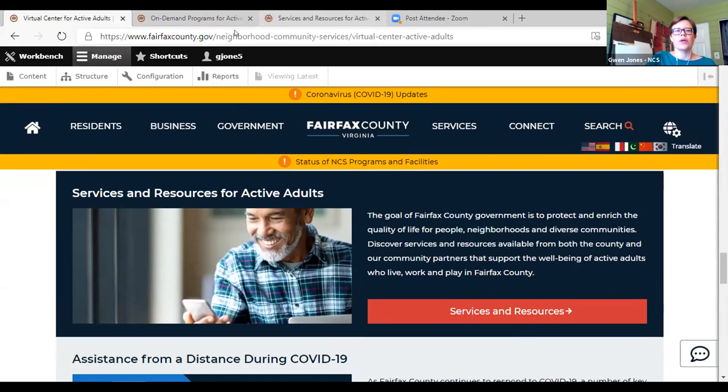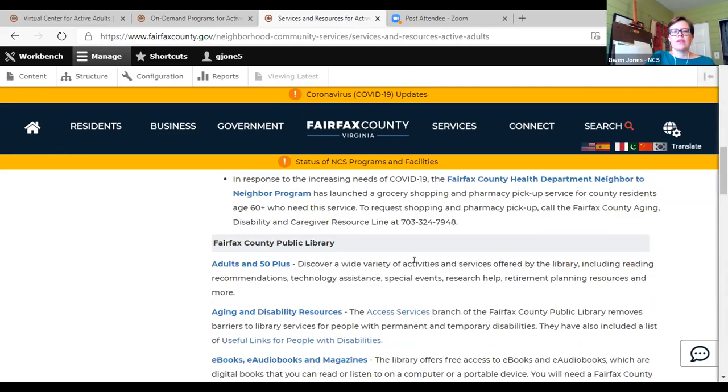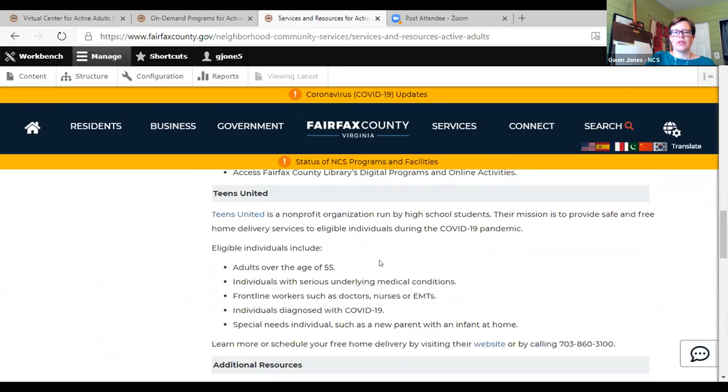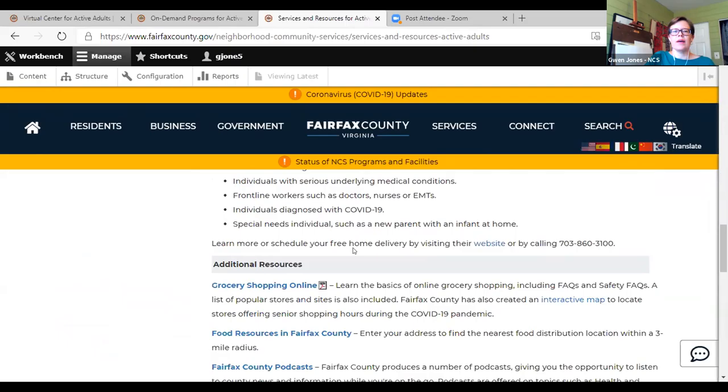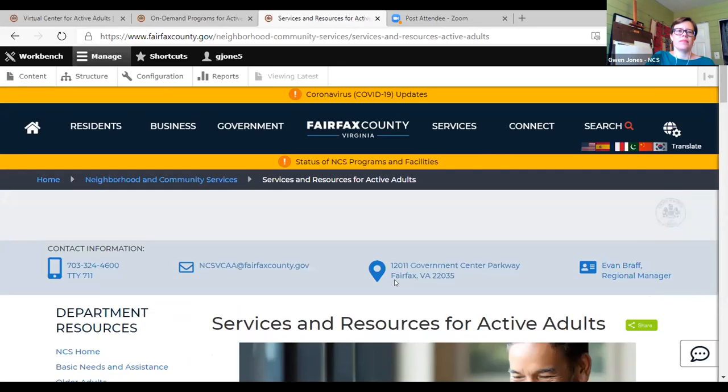Some of these are standard issue health and human services offerings for older adults and adults with disabilities. But then we also get into things from our partners that are a little more unique. Technology help that people may not be aware of. A Teens United group that will deliver things to older adults for free. And just a lot of great resources that people may not be aware of, but we're really trying to have it be found in this one-stop place.